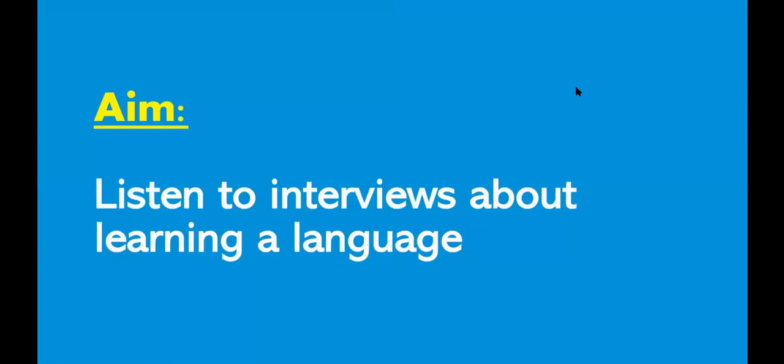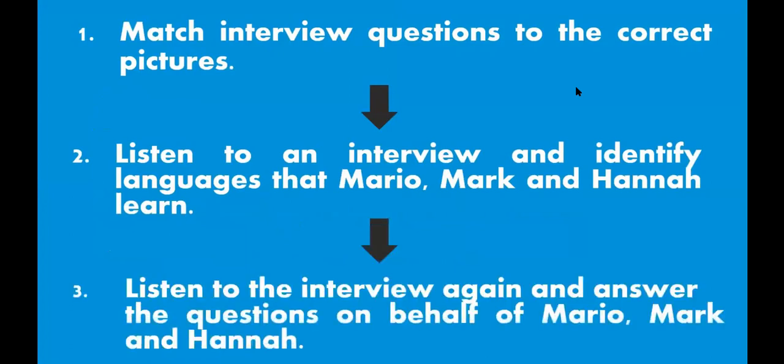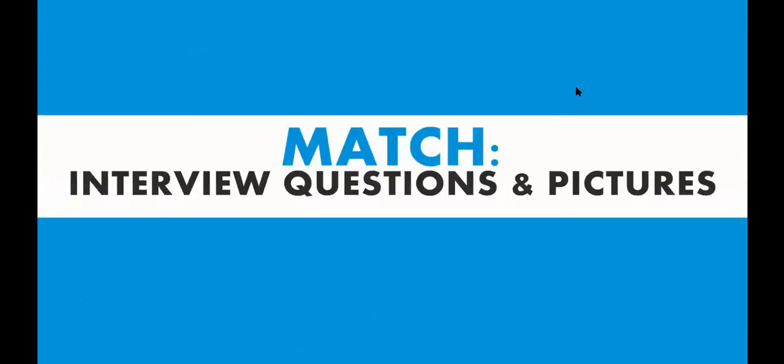As usual, before we go through our lesson today, let me communicate with you first the framework of our lesson. First, we shall match interview questions to the correct pictures. After that, we shall listen to an interview and identify the languages that Mario, Mark, and Hannah learn. Last but not least, we will listen to the interview again and answer the questions on behalf of Mario, Mark, and also Hannah. Without further ado, let us begin with the first activity of our lesson today, which is to match the interview questions and the pictures.